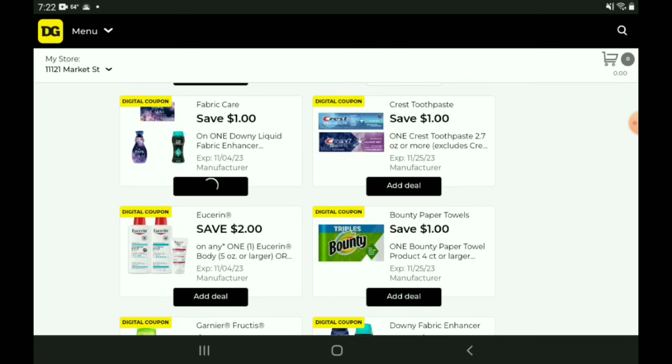We have a new 1-off 1 digital coupon for our Crest toothpaste. This coupon is glitching and is working on our Crest Pro Health toothpaste for $1 found in the dollar aisle. So after the coupon, that is going to make it completely free.